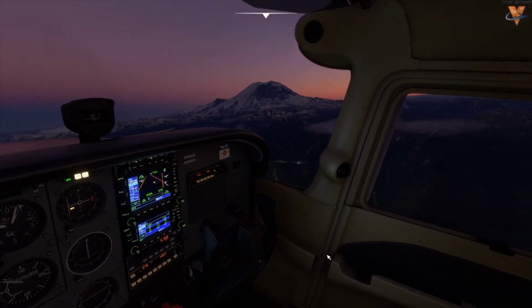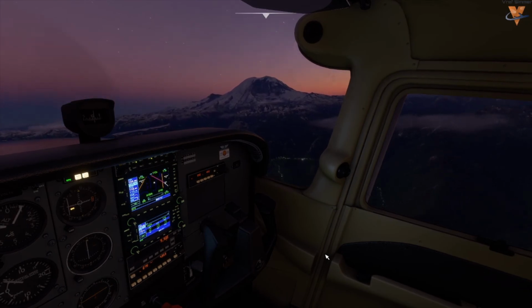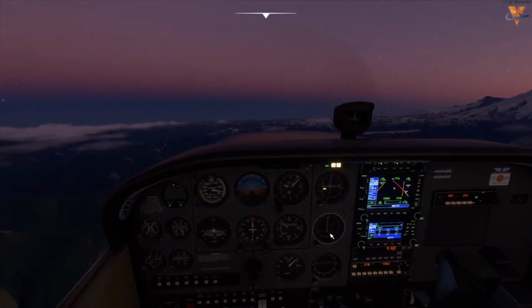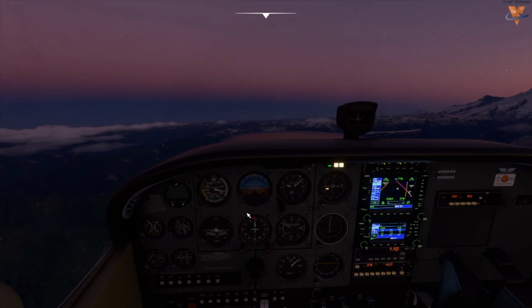Just getting a little bit of extra altitude here. We get better views of Mount Rainier, and also if we were to have some mechanical issues here in these mountains, we're going to need that extra altitude.